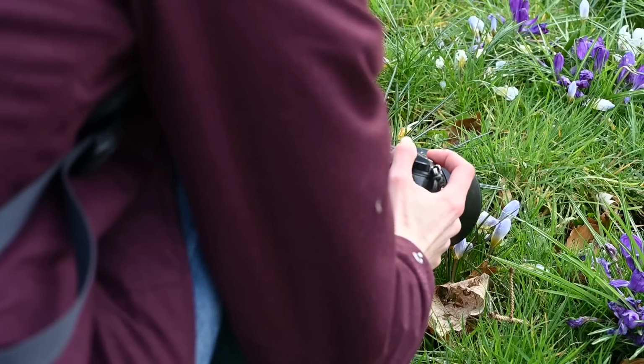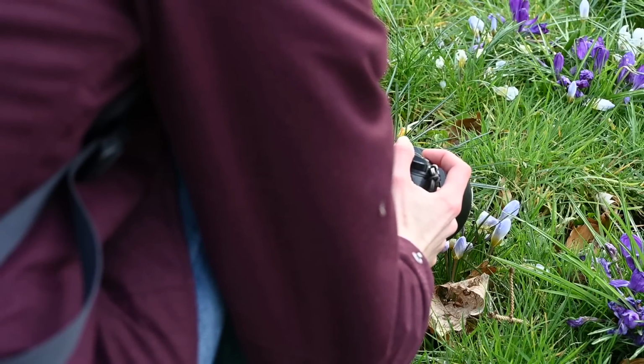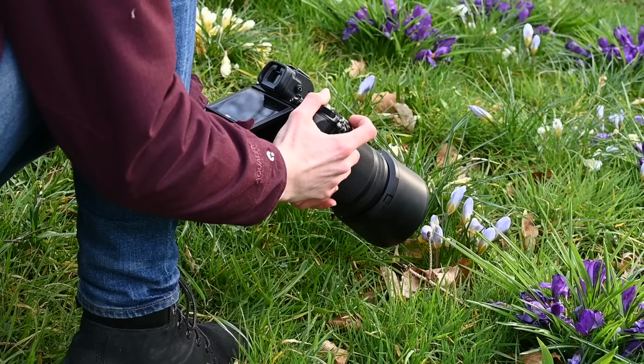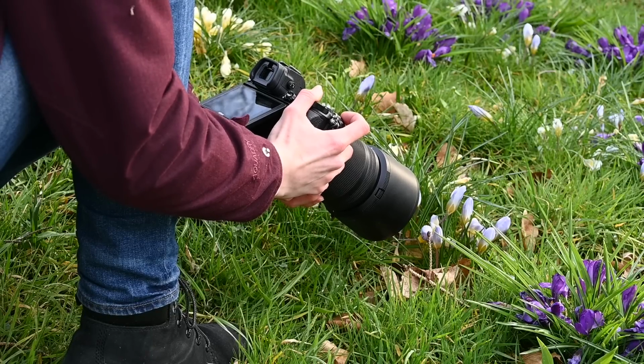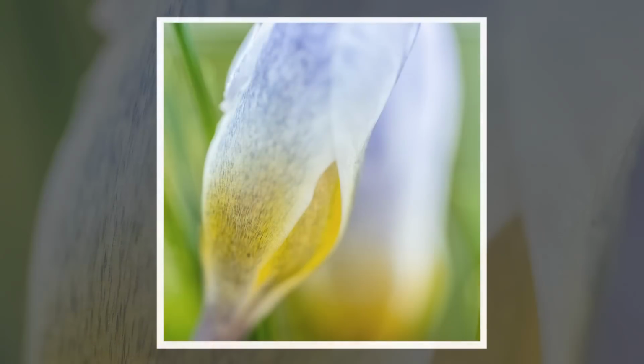Straight off the bat, this afternoon proved to be challenging. The first images of the crocuses would have been the perfect subject to practice focus stacking. As you can see here, only a very small portion of the image is in focus. At the time of taking this, I was feeling really frustrated with the results. The blurry effect combined with the low light didn't look very good on the back of camera.